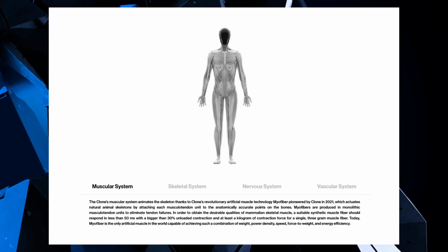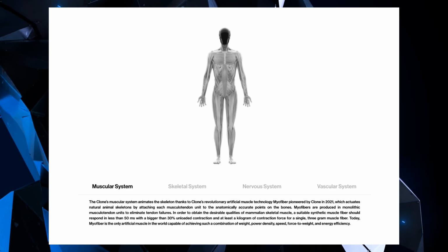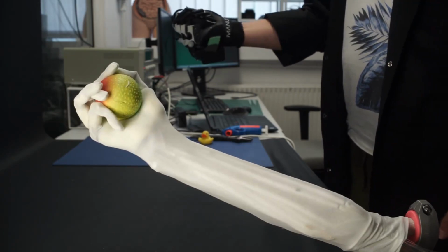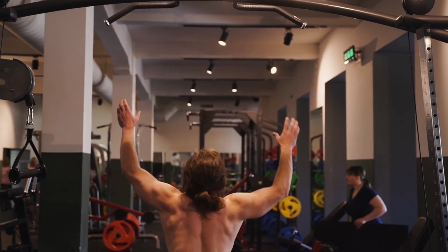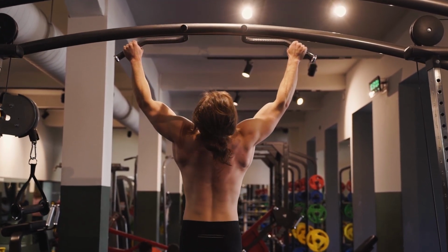First, the muscular system. Protoclone features over 1,000 artificial muscle fibers, called myofibers, pioneered by Clone Robotics in 2021. These aren't your typical robotic actuators. They're designed to replicate mammalian skeletal muscles. Each myofiber can contract by up to 30% in less than 50 milliseconds and generate at least a kilogram of force while weighing just 3 grams. According to Clone Robotics, no other artificial muscle technology can match this combination of weight, power density, speed, and energy efficiency. These muscles are produced in monolithic musculo-tendon units, meaning the muscle and tendon are created as one piece to eliminate tendon failures. Each muscle attaches to anatomically accurate points on the skeleton, just like in the human body.